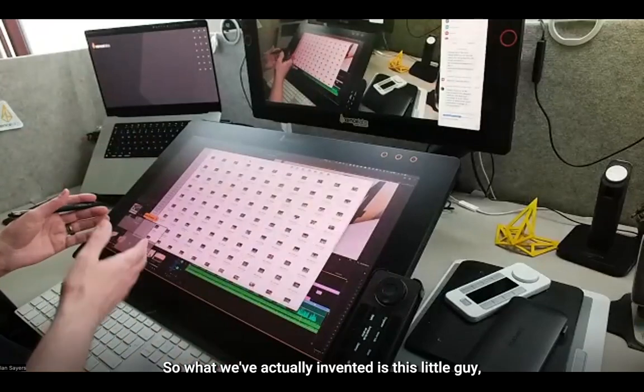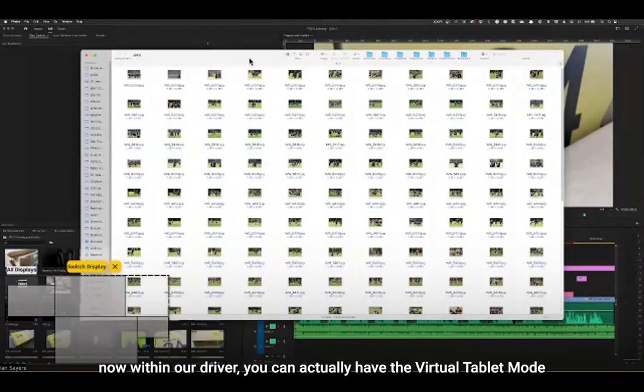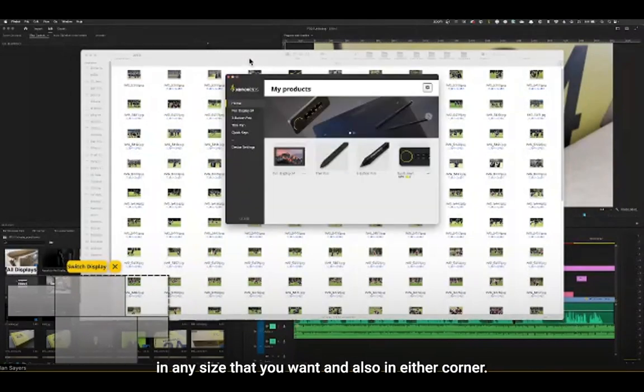So what we've actually invented is this little guy, which I have in the corner, and this virtual tablet mode is amazing. Now within our driver, you can actually have the virtual tablet mode in any size that you want, and also in either corner.